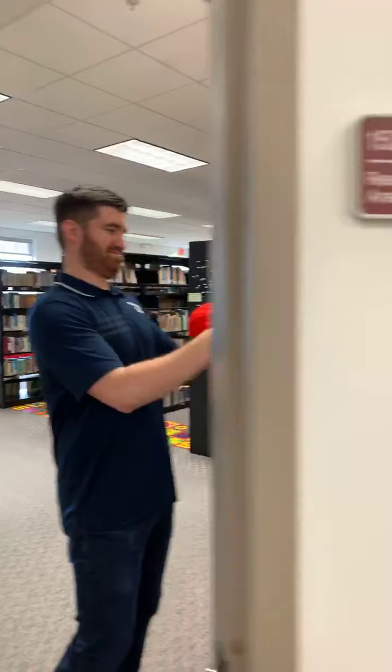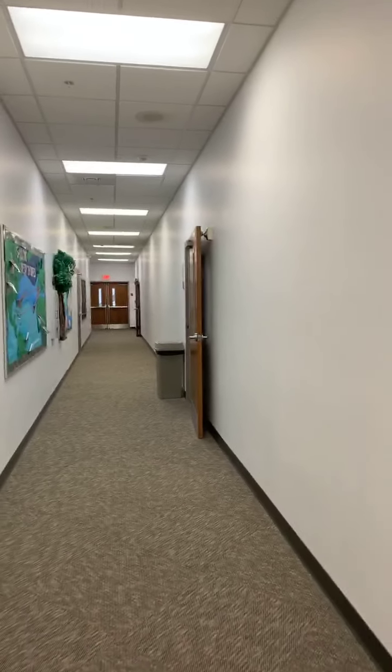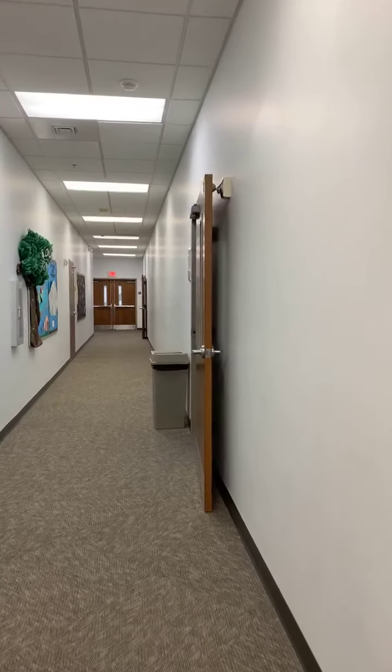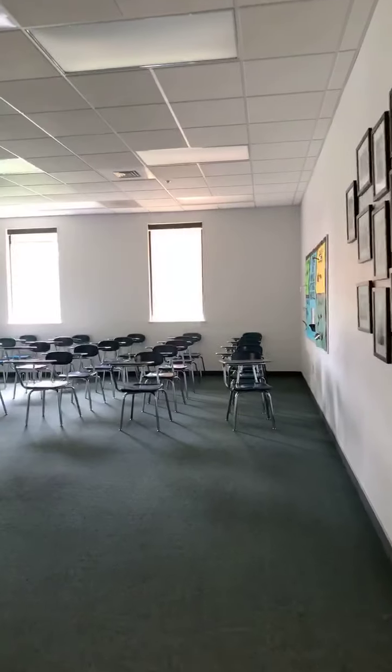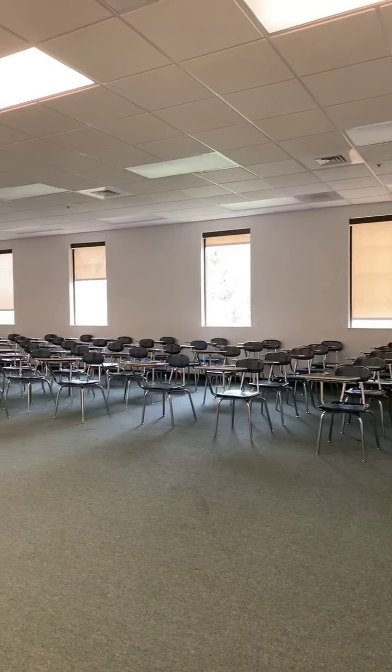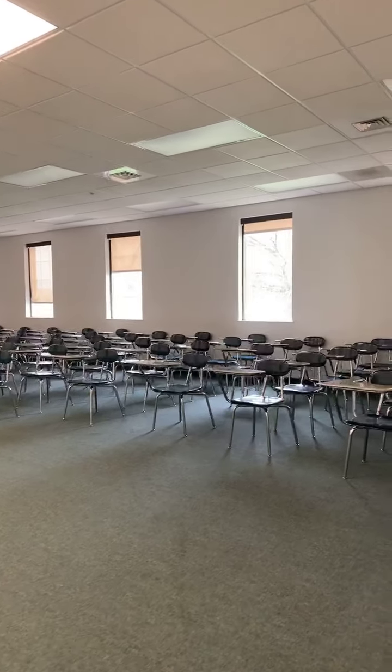Hi, Bob the Tomato. All right, so we're going to continue down this hallway and show you one of our classrooms. So our faculty to student ratio is 10 to 1, meaning that for every 10 students, there is 1 faculty member on campus for them. This is one of our larger classrooms.